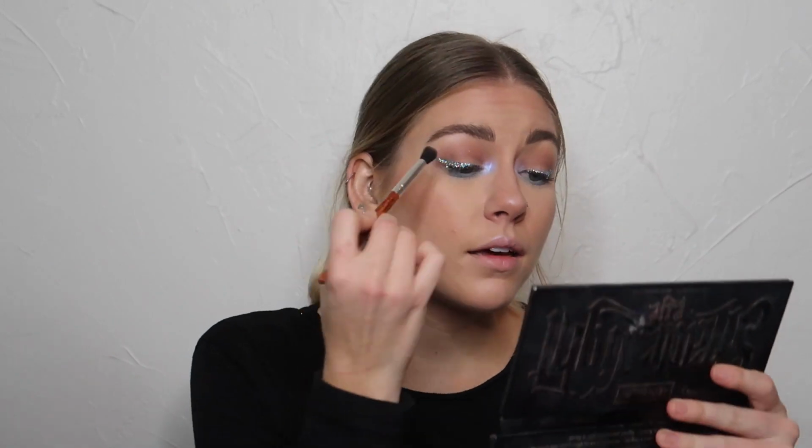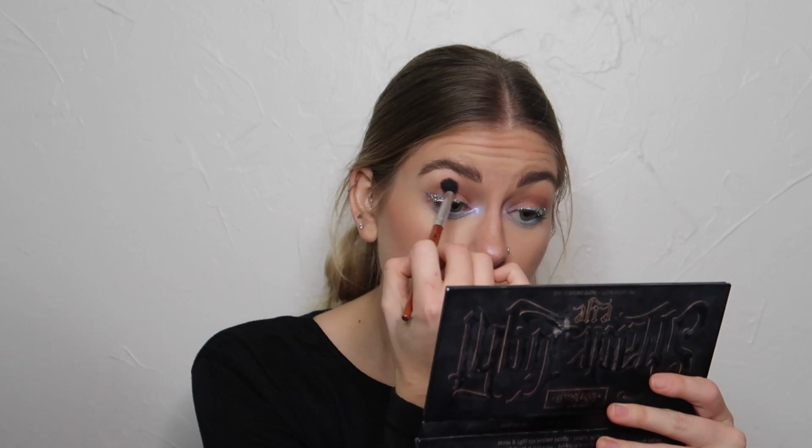So then I've gotten my eye makeup pretty much done. I'm going to go in with some last little final touches. I've got the hiccups. But I want to deepen this crease, but I don't want to get glitter everywhere, so I'm gonna try to be pretty careful when I do it. I'm just going in with the brownie shade, not the peachy shade that we blended out earlier.